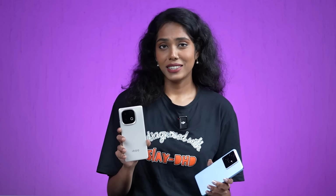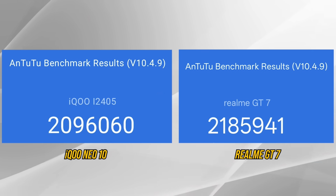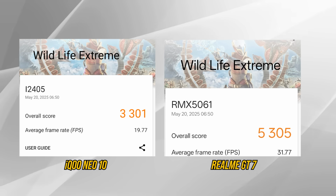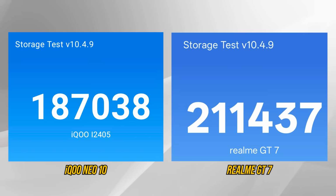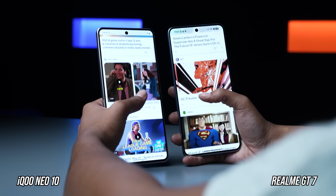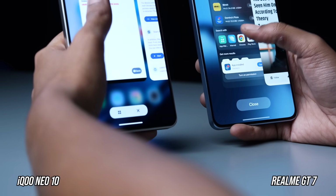On paper, the Neo 10 looks like the winner, but benchmarks tell a different story. Both phones crossed 2 million on AnTuTu, but the GT7 pulled ahead by a solid 4%. And in 3DMark's Wild Life Extreme GPU test, the GT7 absolutely smoked the Neo 10 by nearly 60%. Even in storage speeds, the GT7 clocked in 13% faster despite offering slower UFS storage speeds. But in day-to-day usage, you wouldn't know. App launches are instant, scrolling smooth, and multitasking super fluid on both.